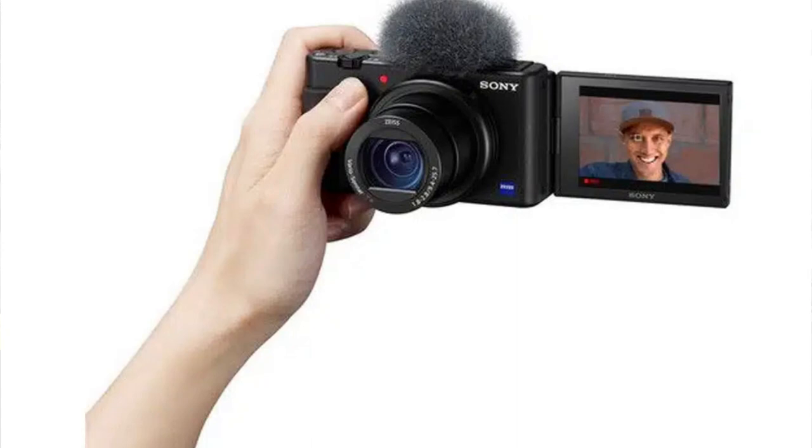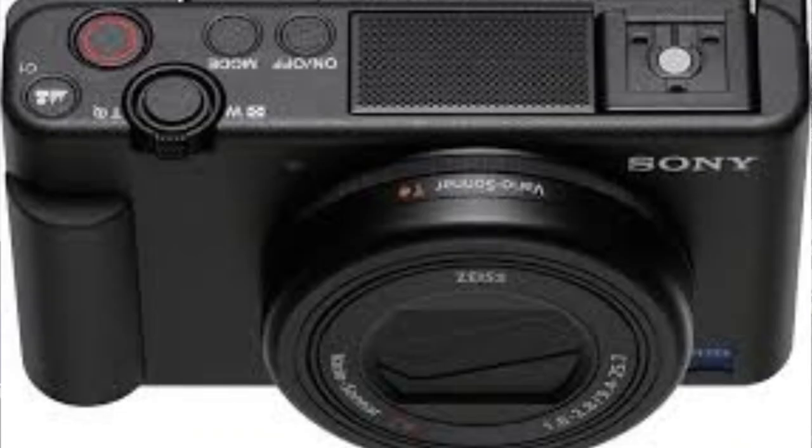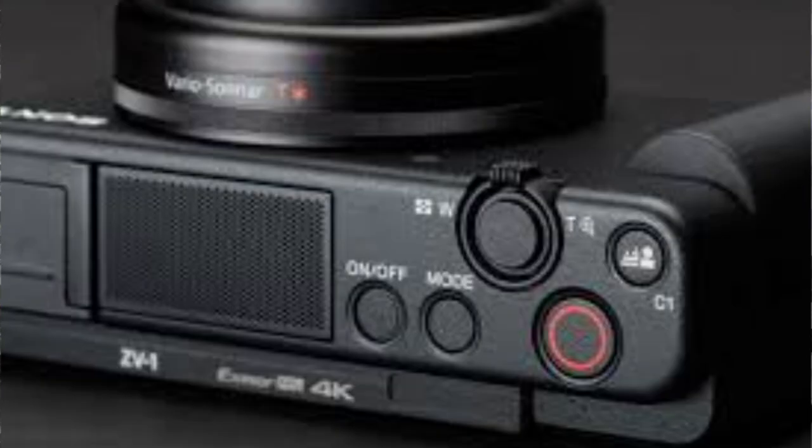So, actually, I'm using now one of the best cameras for vlogging, this Sony ZV-1. And of course, one of the best compact vlogging cameras. I think he's asking for a compact camera, which is smaller, and you can put it in your pocket and use it. So number one for me for the compact camera is the Sony ZV-1.